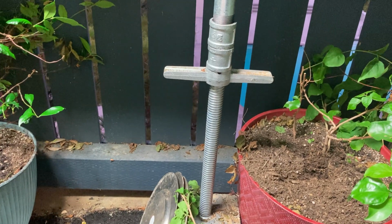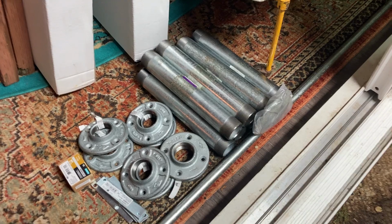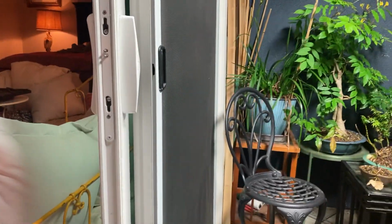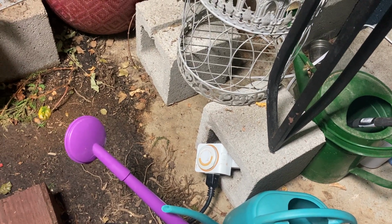So 3 or 4 will go under this side, and 3 or 4 will go under that side, and all of that stuff will go on top of them to bolt them to those shelving boards, which are going to be what we're going to use to shelve the bonsai trees that are then going to be lit by those 2 lights and timed by that little timer. Although I've got to check that out.